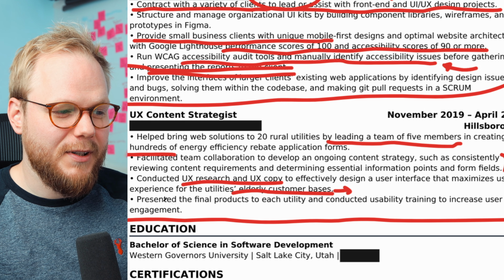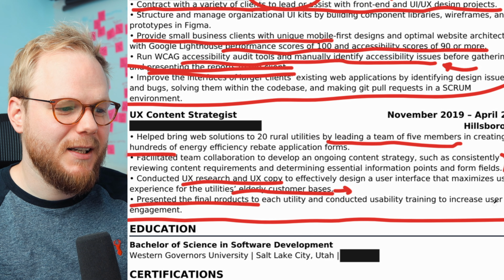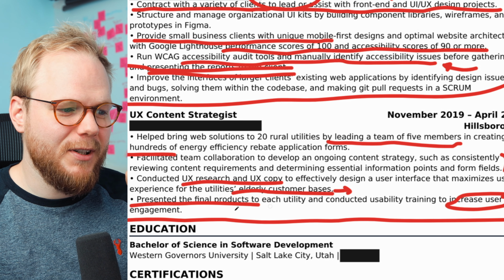Presented the final products, not really relevant because you should be doing that already. But then this next thing, increasing user engagement, is a big one. By how much? Do you have that result? Show me. Like, bring that evidence basically. So showcase the win, showcase the achievement.